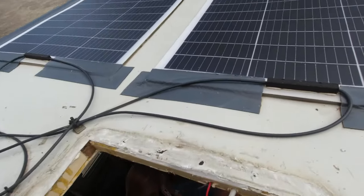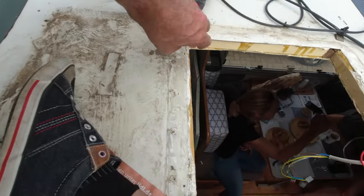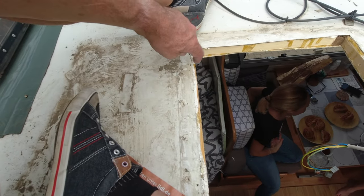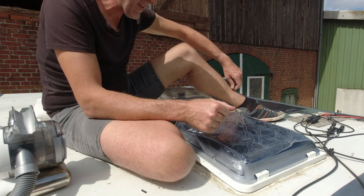I suspect there was actually a similar vent here because there are still screw holes here. So if I'm lucky, I'll just be able to pop that guy in here. Maybe I'll have to trim this a little bit. So close though. What if I just get a hammer?